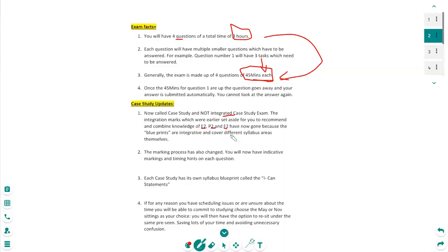But now all of that's gone. You don't necessarily have to do that to get extra marks. Because they have introduced the blueprints, which are core areas, the blueprints do the job of the integration, because the blueprints are integrative and cover different syllabus areas themselves. So integration marks are no longer awarded.